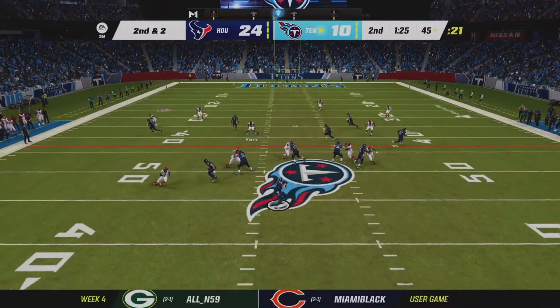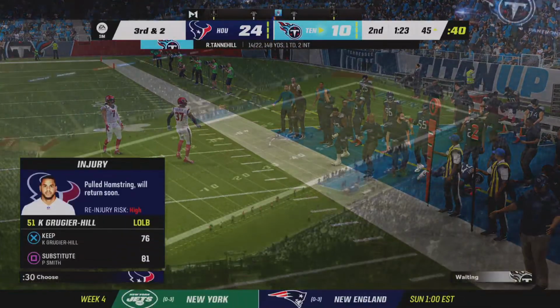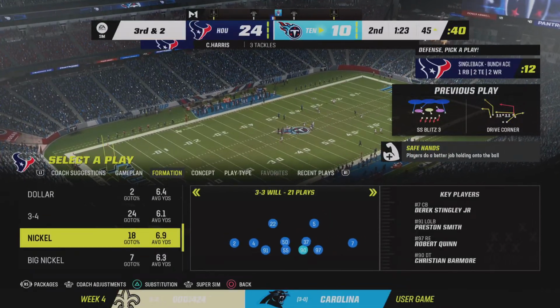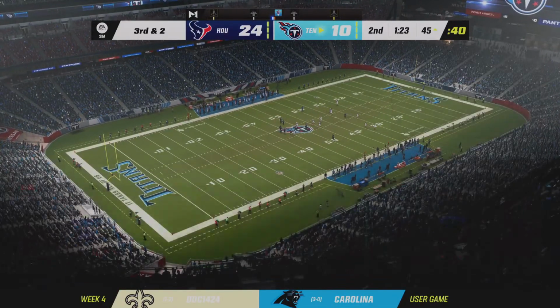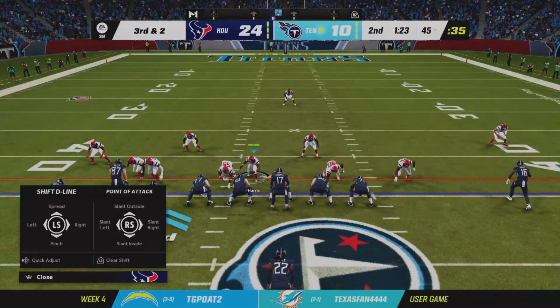Looking to throw again on second down. Tannehill. And this one taken in on the right sideline, but not in the field of play. They say it's incomplete. The throw led him a little too far. It brings up third down. After the incompletion, here now, 3rd and 2.